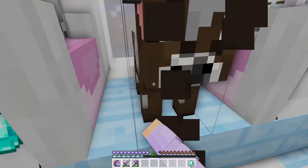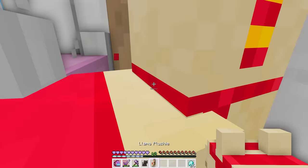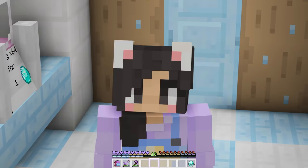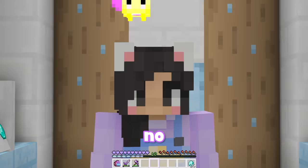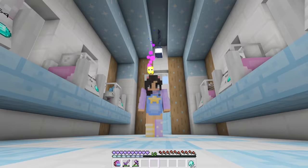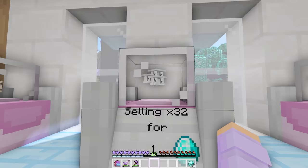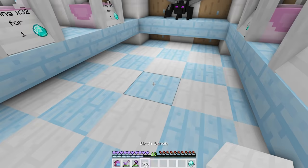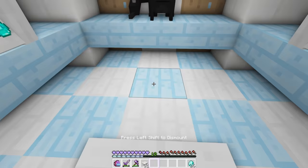Oh, there's a cow. I already have the cat. And there's a llama. Guys, is this too many plushies? No. There's never enough. I just don't know where these are gonna go. But okay, what else is in here? We got, is that, what is that? Are those benches? They are. Wait, can I sit on them?